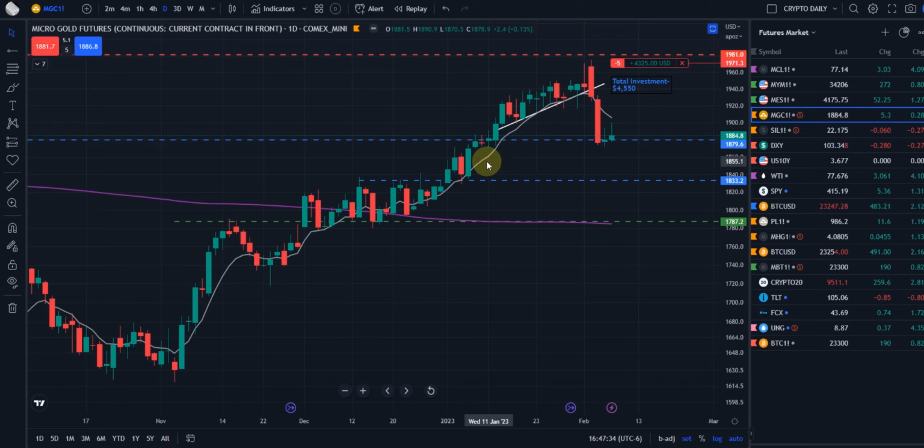Another little trick that we also talk about in the course is this 8 exponential, this gray line. And once we're under it, we will remain short until we get a daily close above that. So we can ride this thing down to wherever. Right now we have a pretty good support zone, but we're looking at a 2 up, 1 down. If the dollar remains strong, we'll see a waterfall down on gold into this next support zone. And ultimately, I feel max pain for gold will probably be around 1780 should we get down here.